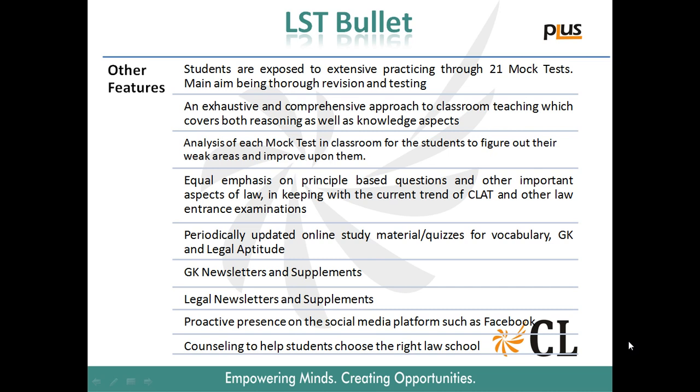Then apart from that, we have updated online material and quizzes for vocabulary, GK and legal aptitude. Then a very exhaustive and comprehensive approach to classroom teaching is also given, which covers both reasoning as well as the knowledge aspect. Then the students get legal newsletters and supplements. There is a proactive presence on social media platforms such as Facebook, and the students get counseling in order to choose the right law school in case they get through various law schools. So in order to understand which would be the best option for them, they can get counseling for the same.